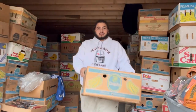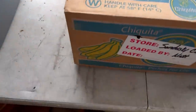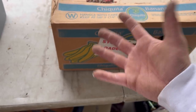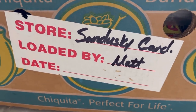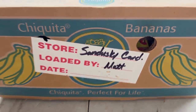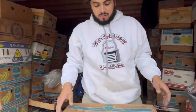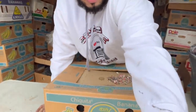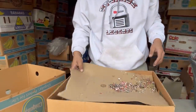Oh, this has tons of wrap hoop, guys. Check out the amount of wrap hoop and just nastiness on these boxes, guys. My hands are crazy. This says Sandusky card store. Wow, no way, this was a card store. Gotta see more Pokemon. Okay, here we go. Take this off.